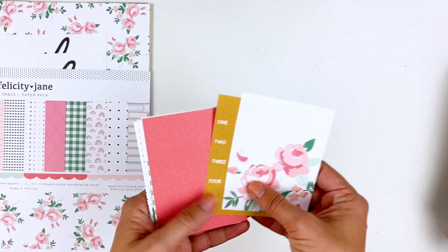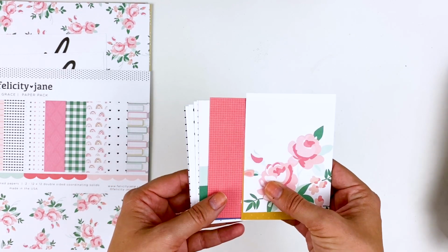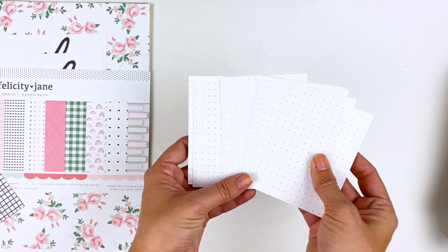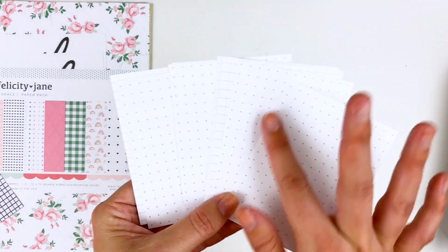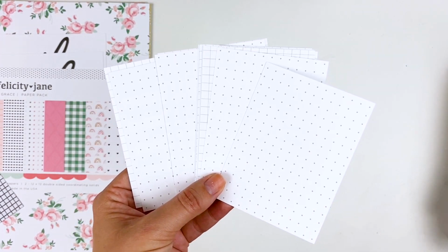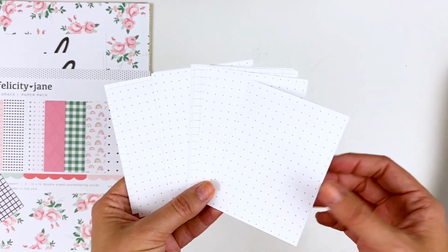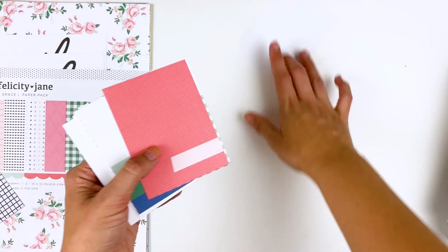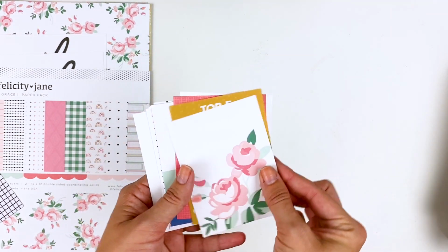The Felicity Jane journaling cards have print on the front, and then the back side is just a line grid or a dot grid in gray, so it really makes it convenient if you want to run these through your typewriter, type out your journaling or your prayers or whatever you want on the back. Or if you're a pocket journaler, you don't have to worry about picking and choosing what side you want to use. The pretty side's on the front and then the functional side's on the back, which is nice and convenient.